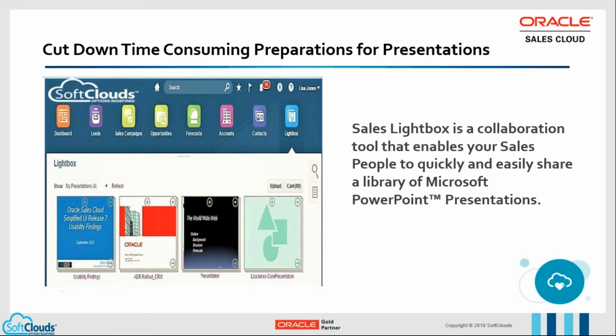Not to put a lot of work on marketing, but they have all the tools to make it really nice and clean, and really nice and straightforward. And they have all the graphics so they can make it really nice to view. So the bottom line is to work in conjunction with your marketing department to take advantage of the Lightbox.